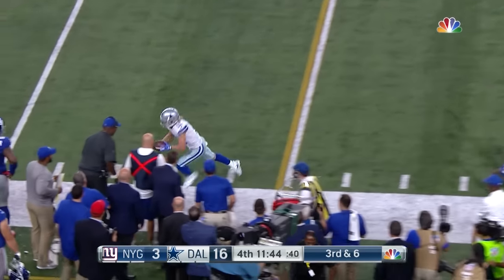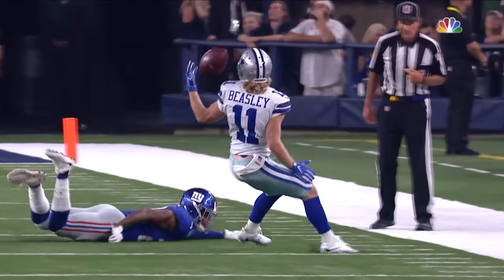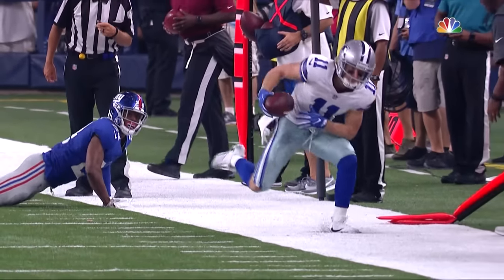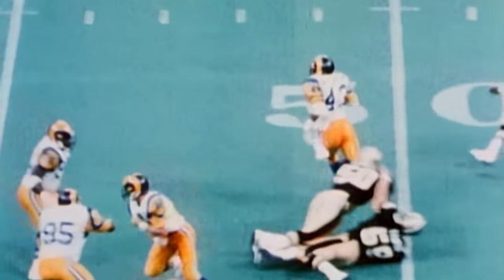And that pass sails. And then somehow Beasley makes the catch. Oh, my God. I've never seen a guy catch it on his nameplate on the back. Oh, my goodness. Throwing deep down the near sideline. It's going to be picked off. Back to the 40, 45, to the 50, to the 45 of the Saints.